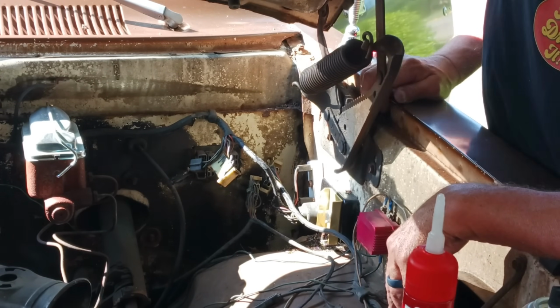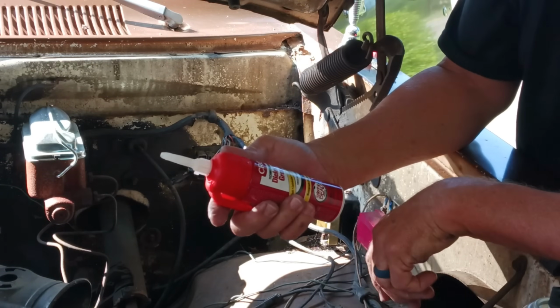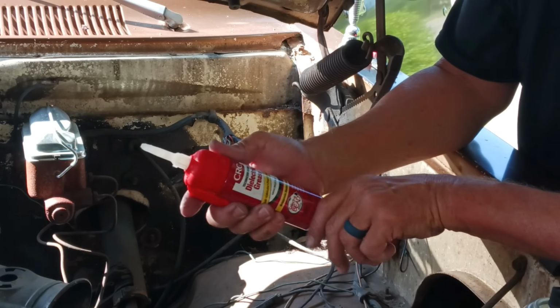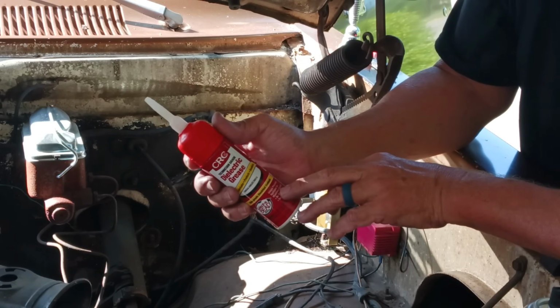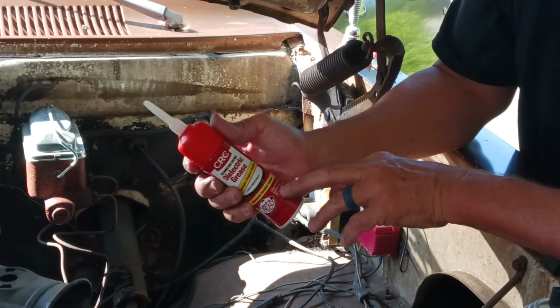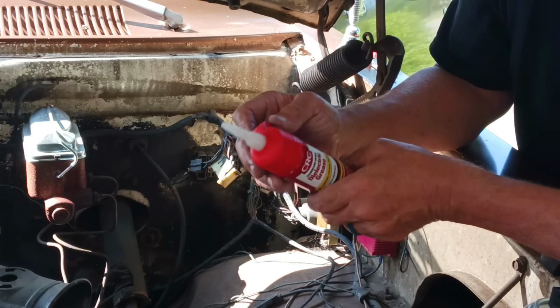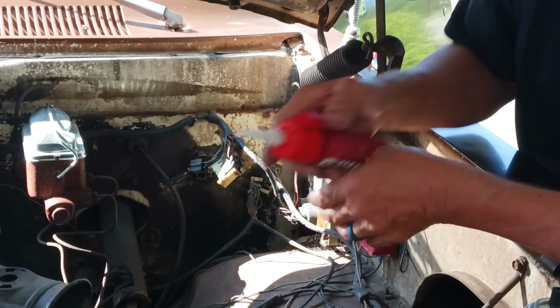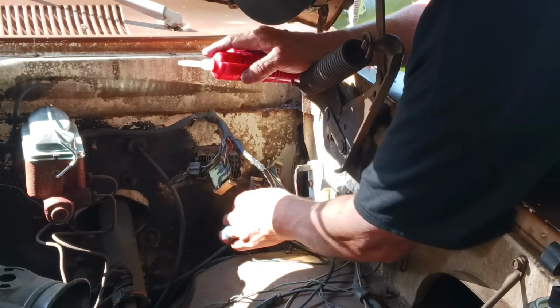So, with that being said, I'm going to take some of this dielectric grease for waterproof electrical connections. It's a unique precision applicator for maximum control. Well, I don't know so much about that, but yeah, we'll see. All right, here we go. I think we're going to put this one in first and then this one.